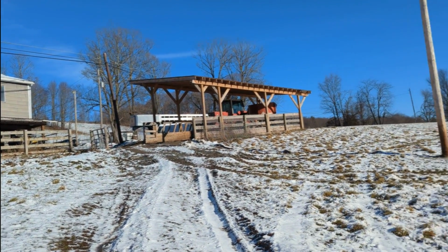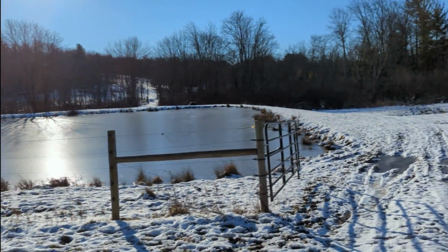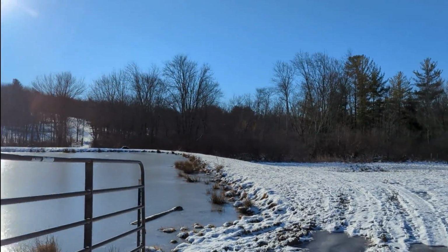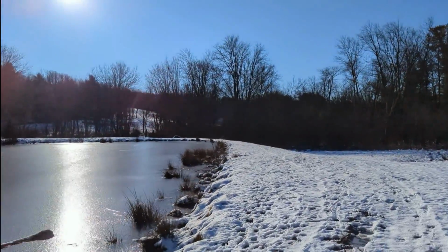Lots of noise coming from the farm. I'm headed in this direction. Going for a peaceful walk. Hopefully it'll be peaceful.